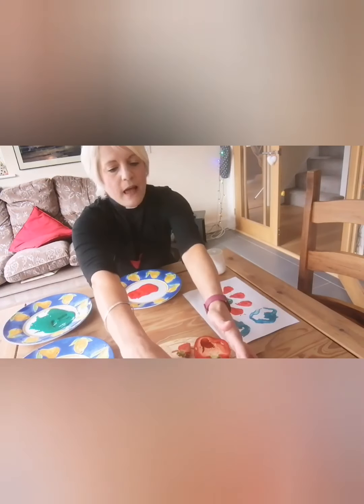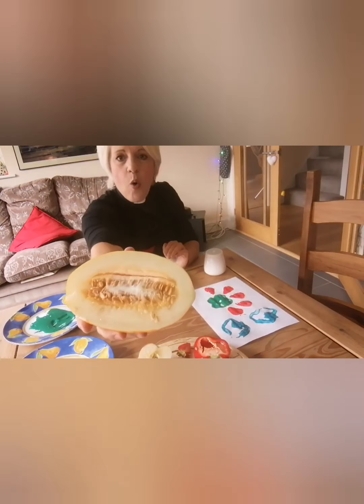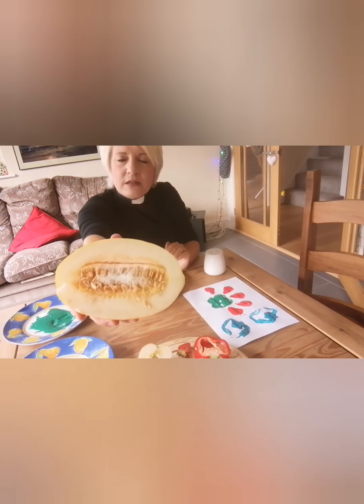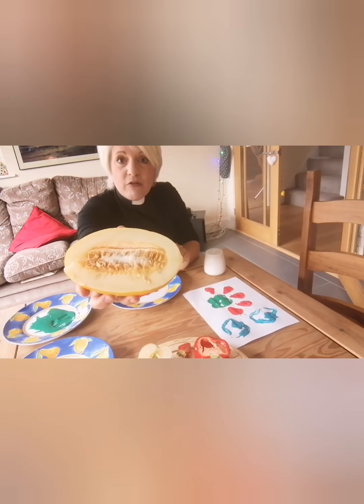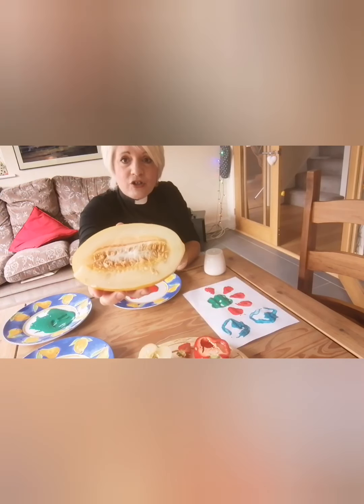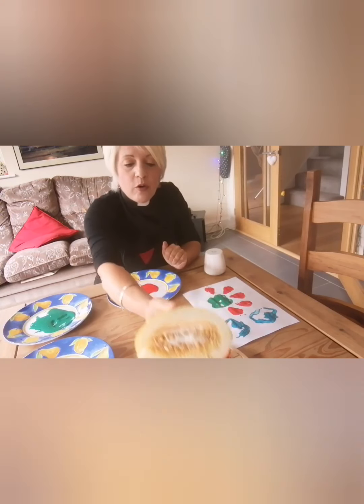So the first one is a melon. And I've cut it in half. You can see all of those seeds in the middle of the melon. Lots and lots and lots of seeds. And if you took them out and planted them, we might be able to grow a melon plant. Probably wouldn't get any fruit because our country isn't hot enough. But we could see what could grow.